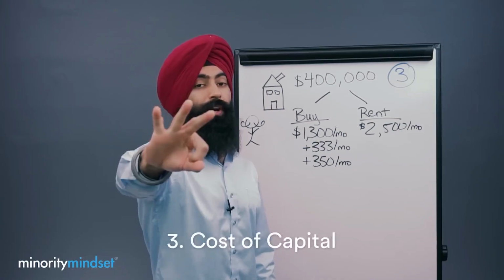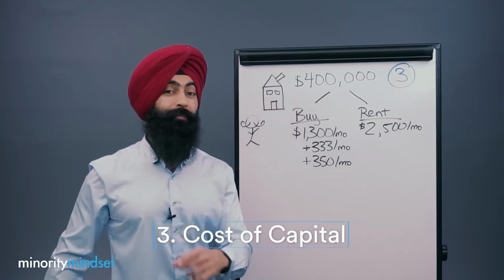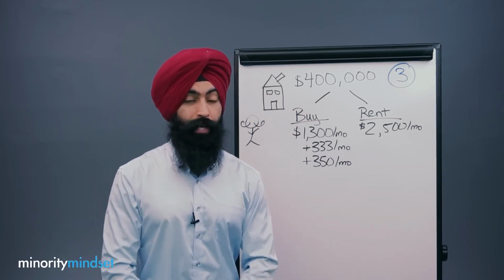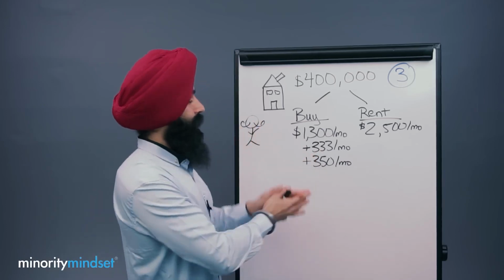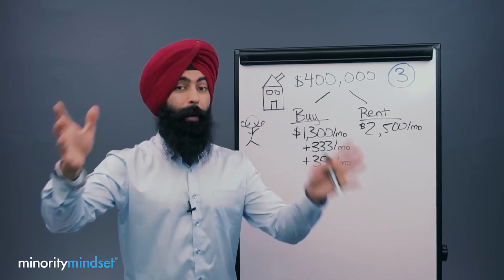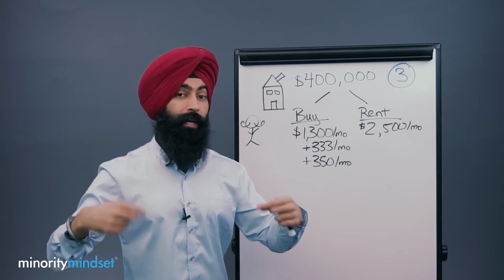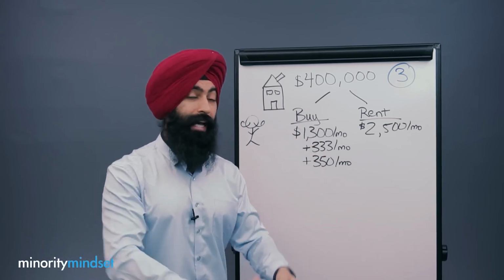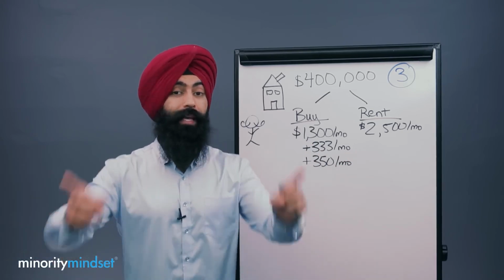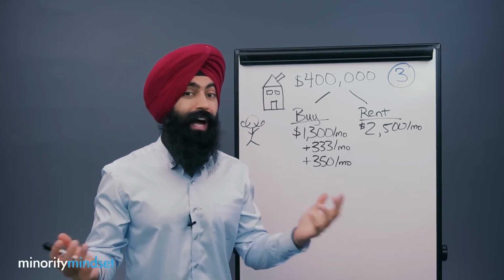Third, you have to look at the opportunity cost or the cost of capital, because when you bought this home, you had to put 20% down, which is $80,000 on a $400,000 home. If you don't have $80,000 to buy this home, then you're going to be paying PMI. I'll get to affordability for homes a little bit later in this video, but you put $80,000 down to buy this home, and the $80,000 is money that you could have put into the stock market. It's money you could have invested into a business. It's money you could have used to buy an investment property, but you used it to buy your dream home. So there's an opportunity cost that you have to weigh.